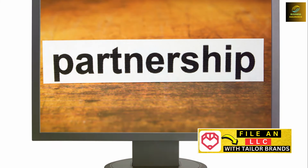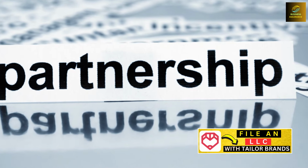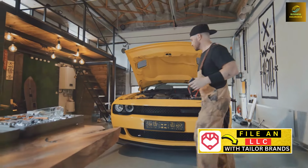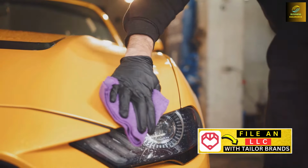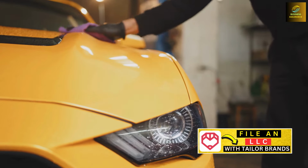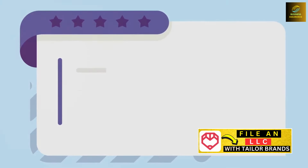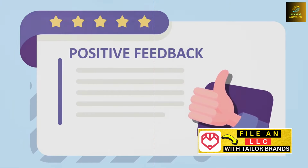Now, let's talk about your online presence. A professional website with clear information about your services, pricing, and contact details is a must. This is where search engine optimization, or SEO, comes into play. Optimizing your website for search engines can significantly increase your visibility. Lastly, remember the power of customer reviews. A satisfied customer can be the best advertisement for your business. Encourage your customers to leave reviews on platforms like Google or Yelp. This builds trust and credibility, attracting more customers to your doorstep. Effective marketing is key to attracting customers and growing your car detailing business.